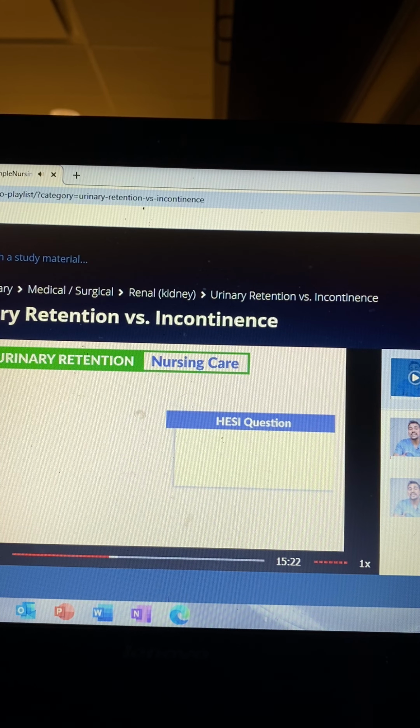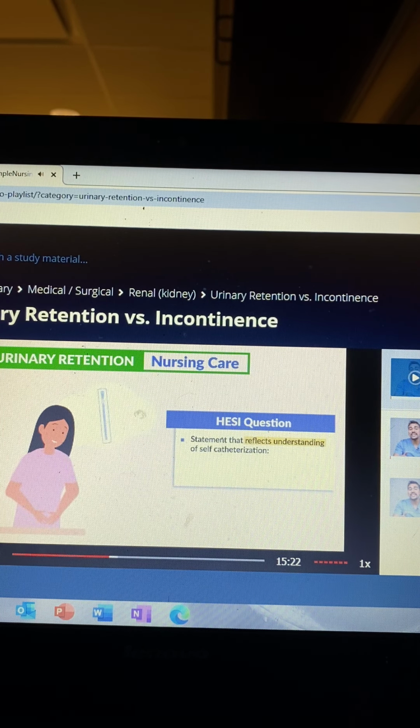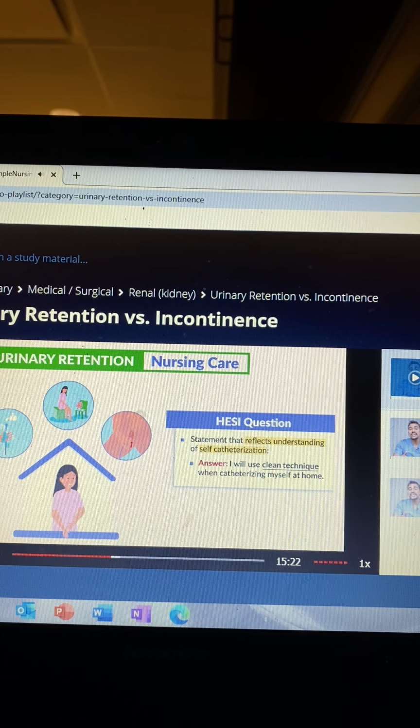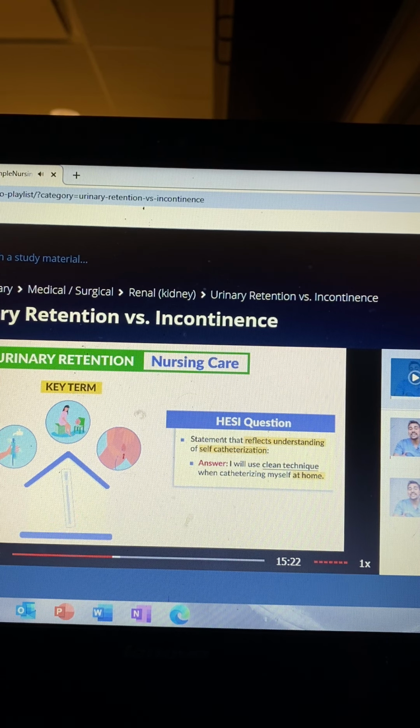So Hesi had a question stating, statements that reflect understanding for self-catheterization. And the answer is, I will use clean technique when catheterizing myself at home. Yes, the key term here is clean technique for self-caths at home.